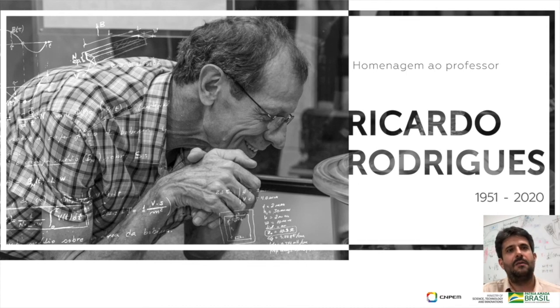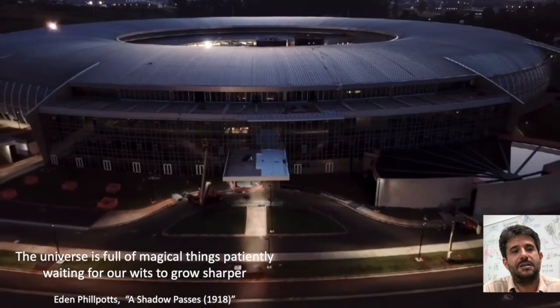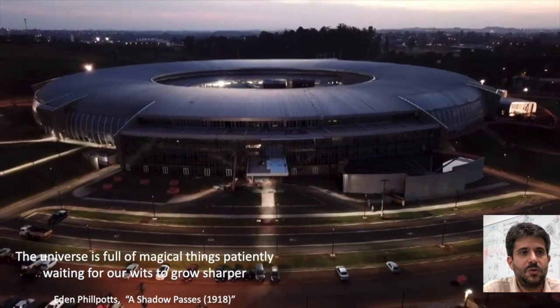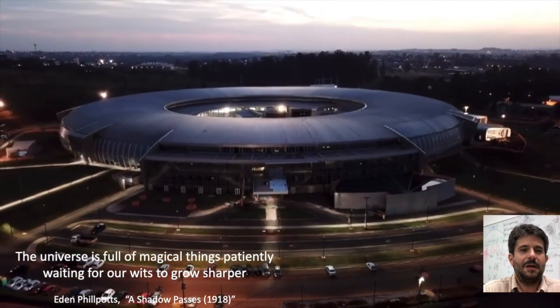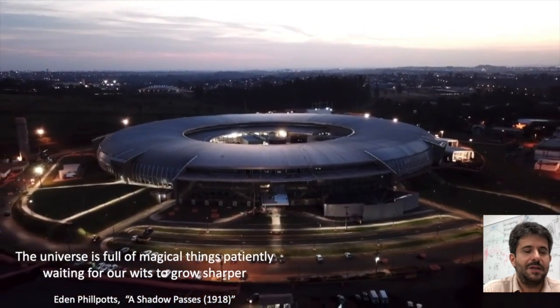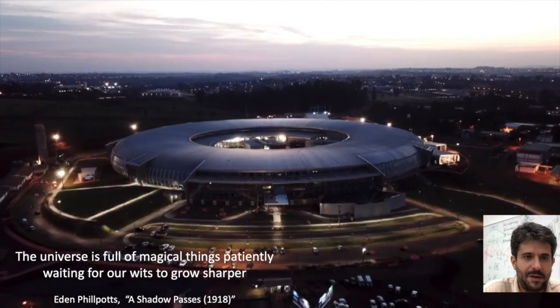I finish by honoring Professor Ricardo Rodrigues, who was one of the founders of synchrotron radiation science and engineering in our country. He was the leader of the construction of these two accelerators, the UVX and the Sirius accelerator, and left a legacy for this community that now has Sirius soon available for measurements, basically waiting for the creativity to propose new experiments and to probe new aspects of matter. Thank you very much.